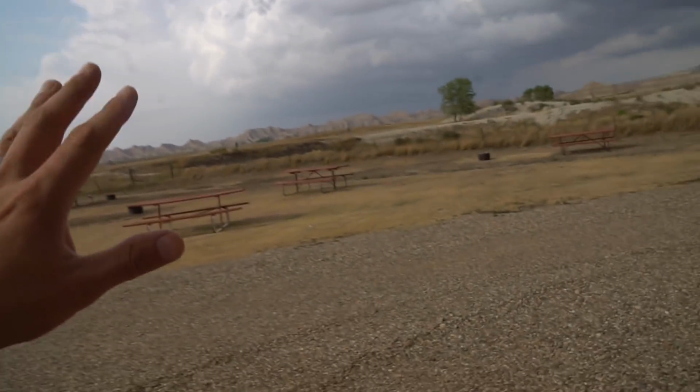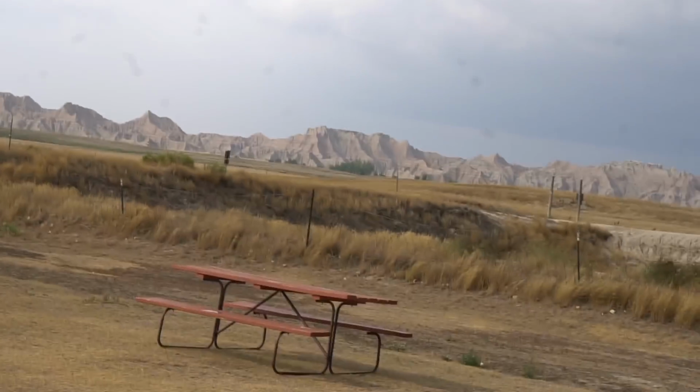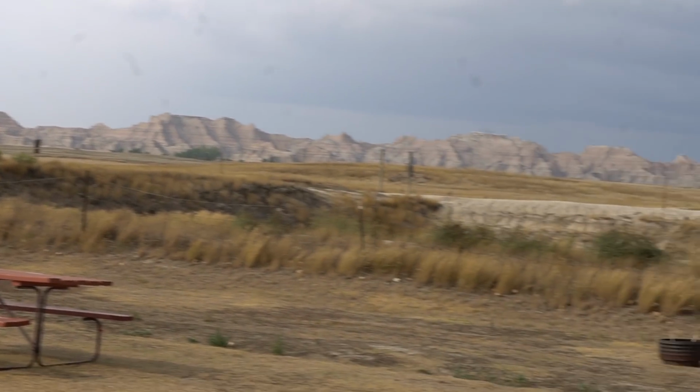Allie, do you see how the sun's hitting it now? Look at that. That is so cool. You can see the definition now. I'm actually really, really glad that we decided to go through this part. We were a little nervous about the heat, but it feels amazing right now.